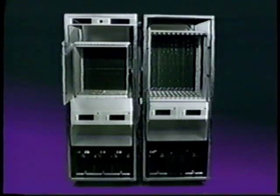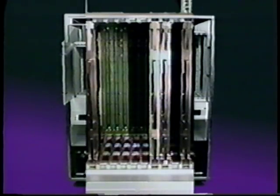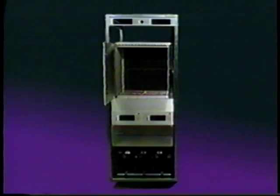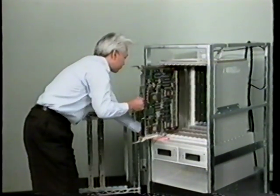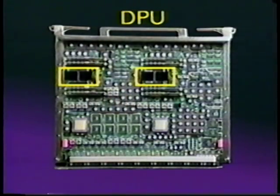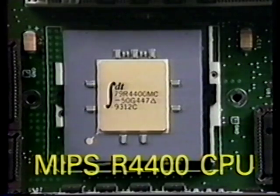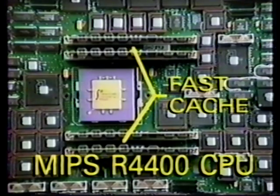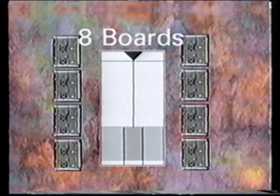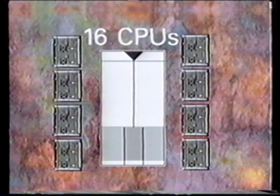The system's major components are housed in 2 cabinets: the core cabinet and the I/O cabinet. The core cabinet houses 3 different types of boards. One board type, the DPU or Dual Processing Unit board, accommodates 2 MIPS R4400 CPUs. Each CPU has its own fast cache memory. This design contributes significantly to the increased speed of the Jolt system. The core cabinet can house as many as 8 DPU boards, each with 2 CPUs, for a total of 16 CPUs, which comprise the processing engine of the system.